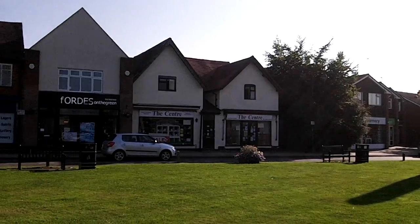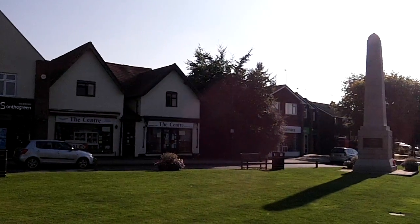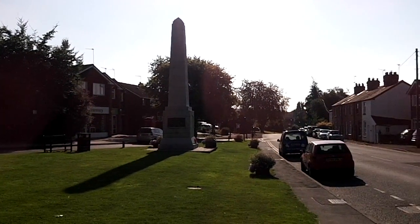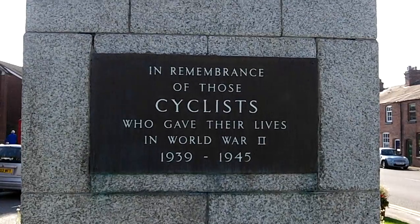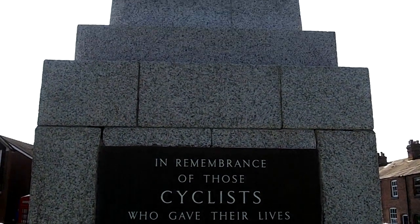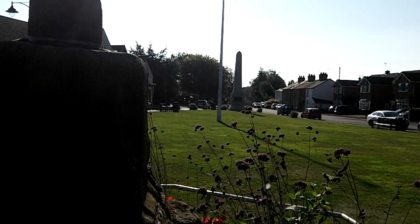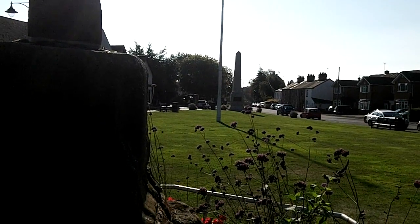First stop for the day is the village of Meriden, home to over 2,000 villagers and just a few miles from where I live. Meriden is also home to a granite memorial dating from 1921, dedicated to all the cyclists who died in the First World War. An annual event at which thousands of cyclists pay their respects to their fallen colleagues is held in the village. Continuing the two-wheeled theme, Meriden was, until the early 80s, the home of Triumph motorcycles.